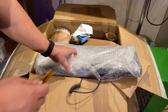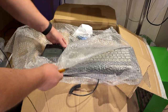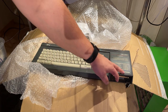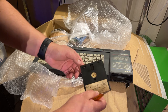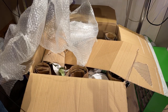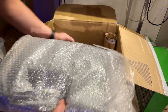And here is the main item. This is something I have been wanting for a while, and now I got one. So, look at that. It's an Amstrad CPC6128 with a floppy drive, and it even has a floppy disk inside. So I put that away. And the rest of the content is, of course, the screen.